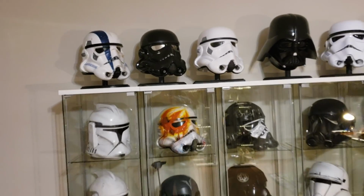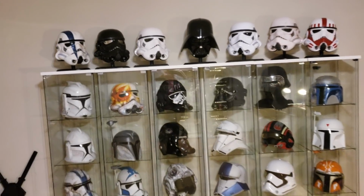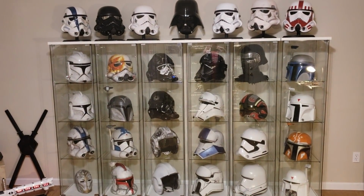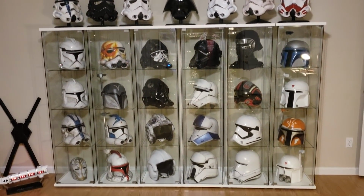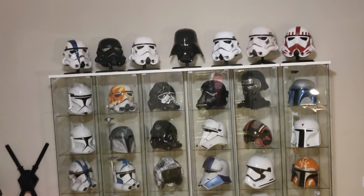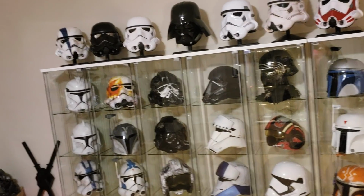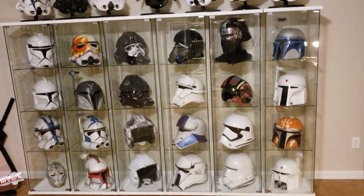And here's my main helmet display. This is like one of my favorite things to look at. I love helmets, man. So cool. These are all Detolf shelves, which are pretty cheap. I think they're like $70. So you can get these really cheap and just make an epic display.